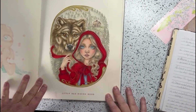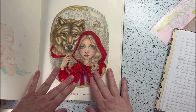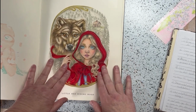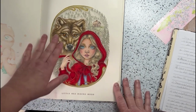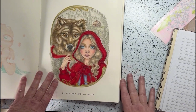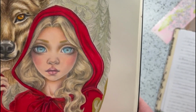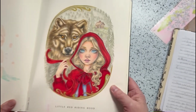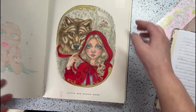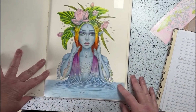This is a recent page that I did that I absolutely love, and I just love the vibrancy of the red cloak against all of the muted colors. And her eyes came out really well too. I was able to get a bunch of colors in it, and not that they look realistic, but more realistic than normal.